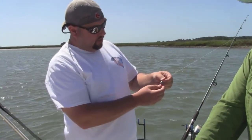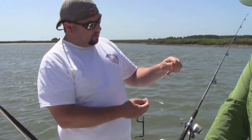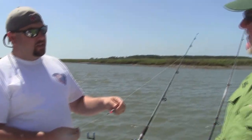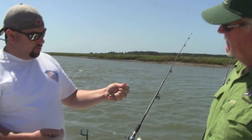And I use the bead. Well, wait, what's the bead for? The bead is to stop the weight or the sinker from beating the barrel swivel up and fraying the line, and if it does that, there's a chance you lose the fish, mashing the knot, and there's a good chance that the line will break at that point.